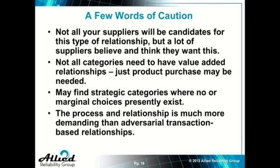There might be some categories where you just need a product purchase and you need it for the best price. And that's really not the kind of relationship that you need a value-added partnership for. You might find some of your strategic categories where you need a value-added partner, but there's really no choice or marginal choices exist. What do you do there? And this process of value-added partnerships is much more demanding than a simple low-price adversarial transaction-based relationship. So you have to be prepared going into it that it is more work, takes more effort. It certainly takes more interpersonal skills between various people from the two companies.